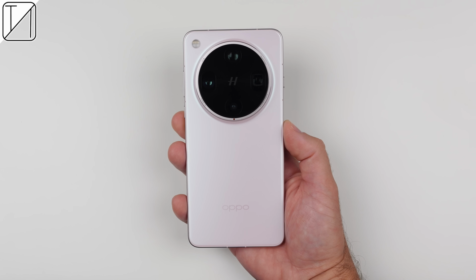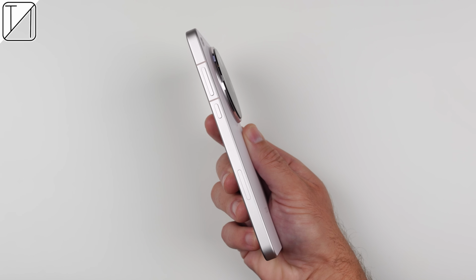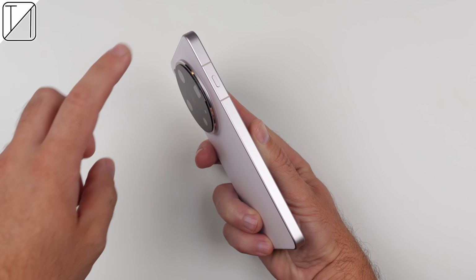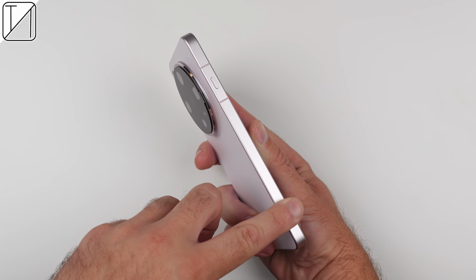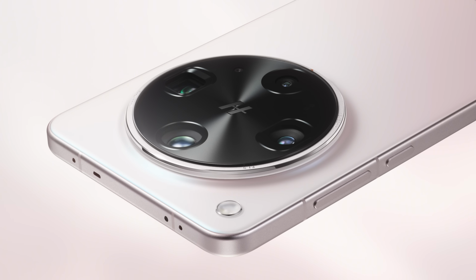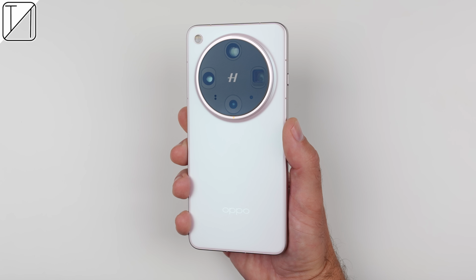That silicon carbon battery allows for the latest Ultra to be quite a bit thinner than its predecessor, now coming in at just 8.78mm. That's almost a full millimeter thinner than last year. The metal frames are now completely flat and the design is very clean. It comes in matte black, pure white, and shell pink, but they all have matte finishes. The design is very elegant and the pink isn't like a shocking pink. It's more of a white silver with a splash of pink, if that makes sense.